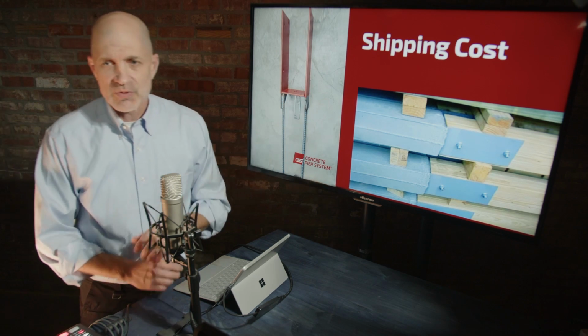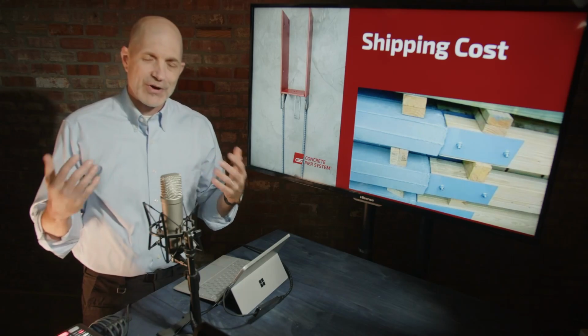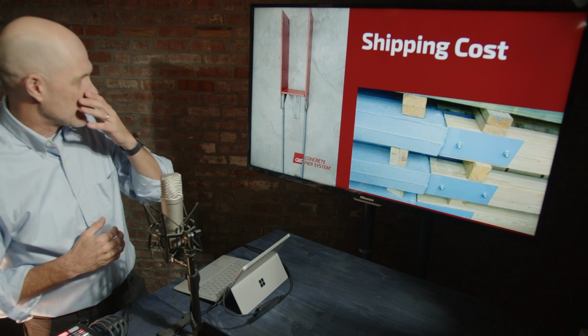Now, here's another advantage: shipping cost. Why should you pay for the shipping of concrete across the country? Use local concrete plants, so that you don't have to face that across the country.